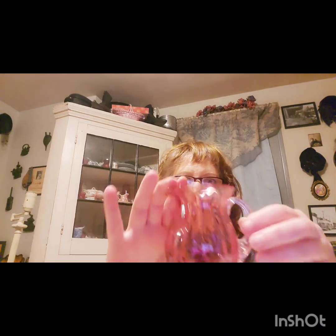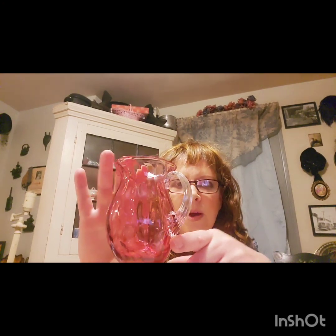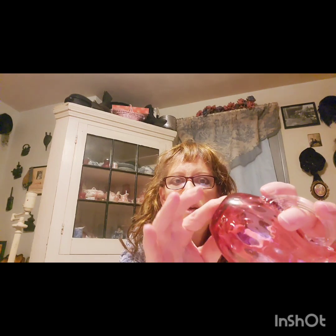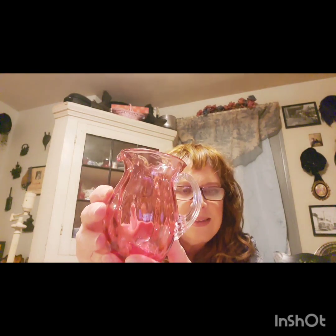Now the next one is cranberry glass. And with the type of handle that's on it, it looks like it's probably Pilgrim glass from West Virginia. So this was hand blown. There's a pontil mark, a tiny little rough circle on the bottom, but not bad because they polished this really good. But I do love the cranberry glass. And it was always more expensive because they had to put gold in it in order to get this color.